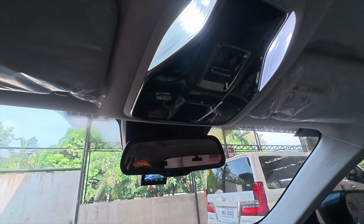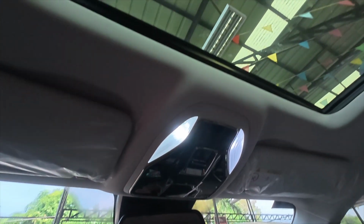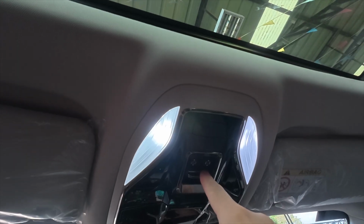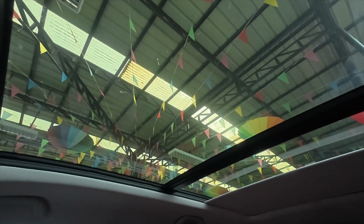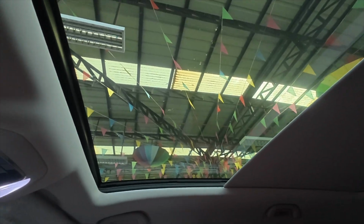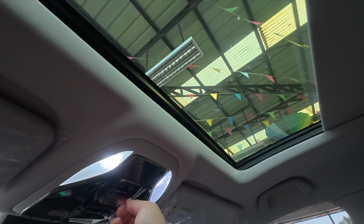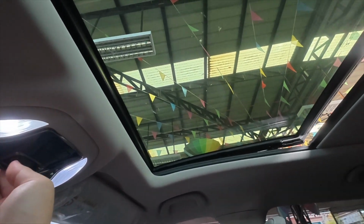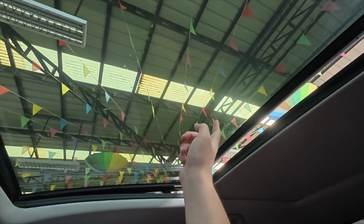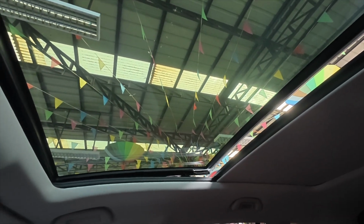But one feature that I really like about the Ford Territory is that it comes with a sunroof. You simply have to toggle this button to open or close your sunroof. So now let's try to close the sunroof, and there you have it. But if you want more natural light inside your car when you're driving, just leave it open. You can even lift the window in here ever so slightly to let more natural air inside the car.